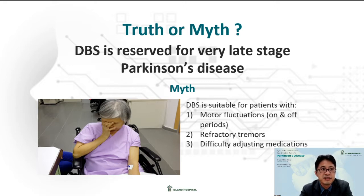In the first few years, you may find that you take levodopa maybe 2 or 3 times a day. And as years go by, maybe about 5 or 6 years down the line, you find that the medication doesn't last long anymore. It may last maybe 3 hours, or maybe some of you 2 hours. So it becomes shorter, and you find that you have to keep popping levodopa pills every few hours, and it becomes a hassle.